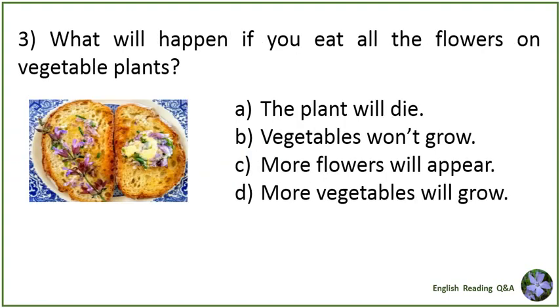What will happen if you eat all the flowers on vegetable plants? A. The plant will die. B. Vegetables won't grow. C. More flowers will appear. D. More vegetables will grow.